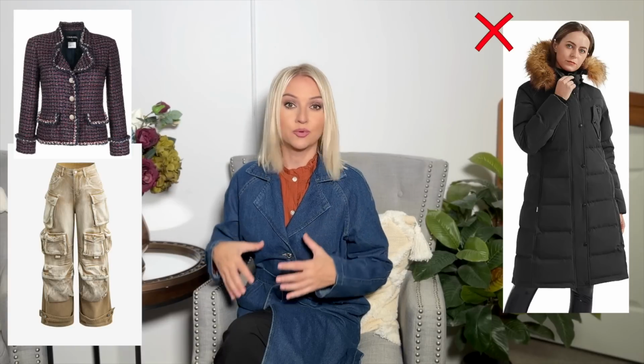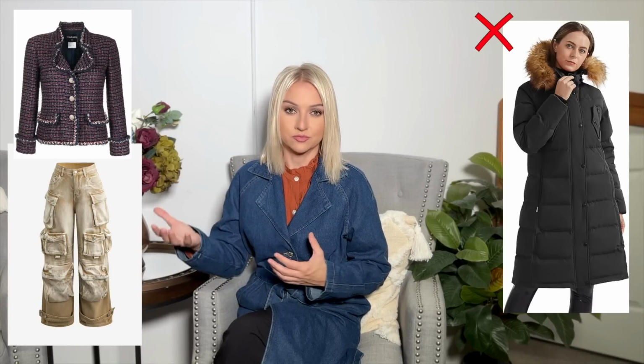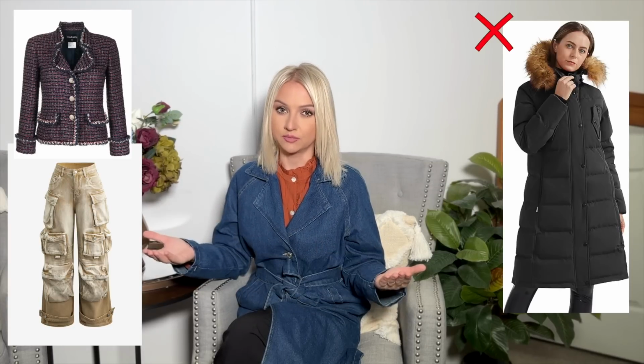Sometimes they do fur on the hood. Some women like it. In my viewpoint, it's just two elements that don't fit to each other in one piece. Stylistically, it's like combining a Chanel jacket and cargo pants. You can't wear these two pieces in one look. Both of them are great, but together, not working. Same thing with a puffer. Fur is a natural thing. Puffer is an unnatural thing.